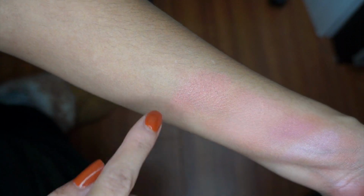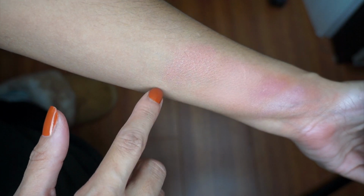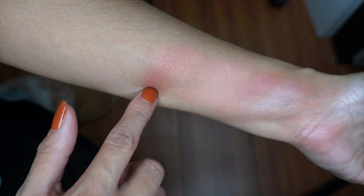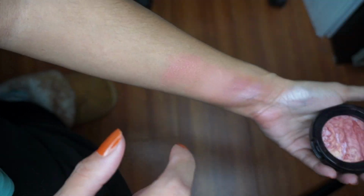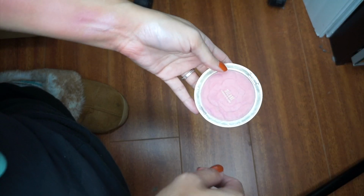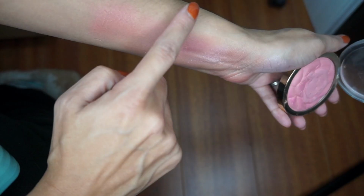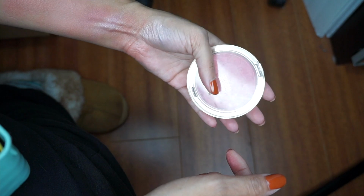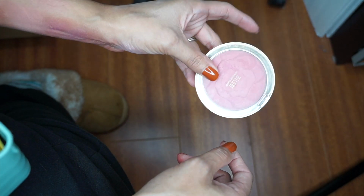I also have the Laura Geller Baked Blush in Brighter Tropic Hues. Looks like this. I feel like this one looks kind of close to the Luminoso from Milani, the e.l.f. one, and the IONI one actually, but I am going to go ahead and keep this one. I do have the Milani Powder Blush in Tea Rose. It's a pretty blush, but I just don't reach for it that much anymore, and I am going to go ahead and toss this one.